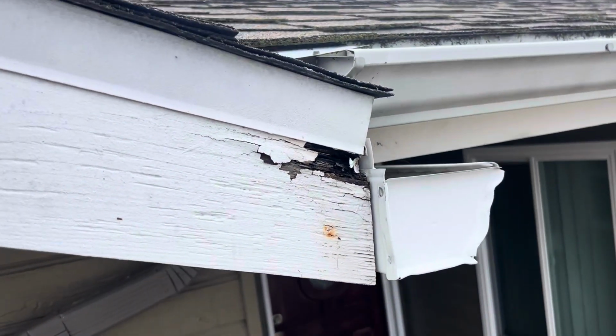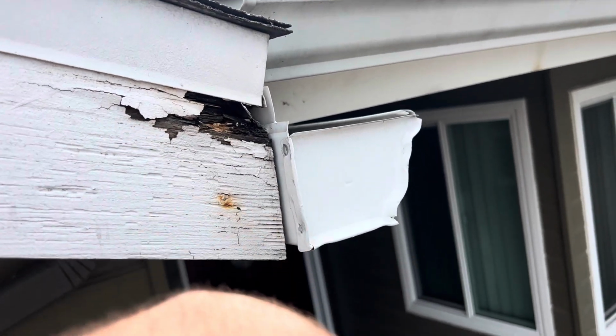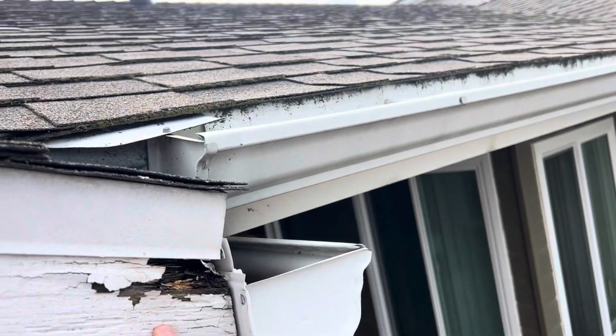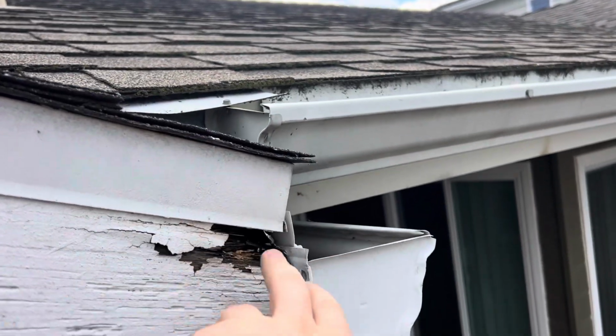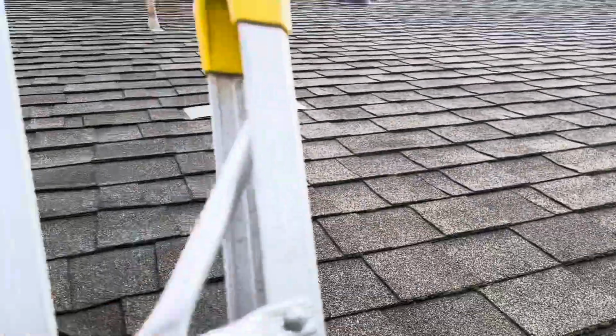First one is we can see evidence of wood rot right here. I can put my finger basically straight through that. This is something during a roofing project we'd actually replace. Looks like this is a fundamental area where gutters overflow and water's getting trapped right here, basically leading to the decay of that wood.